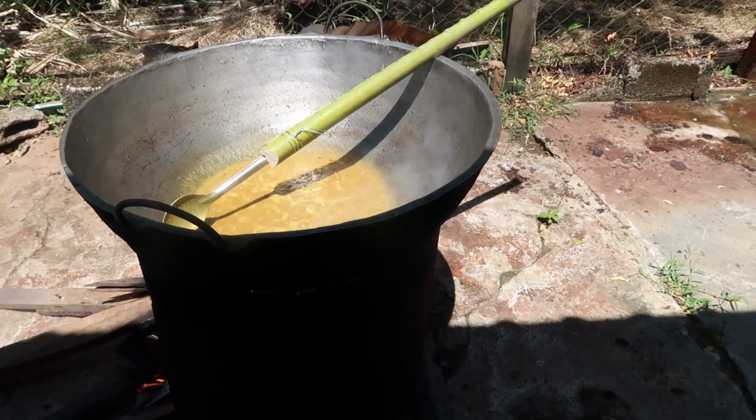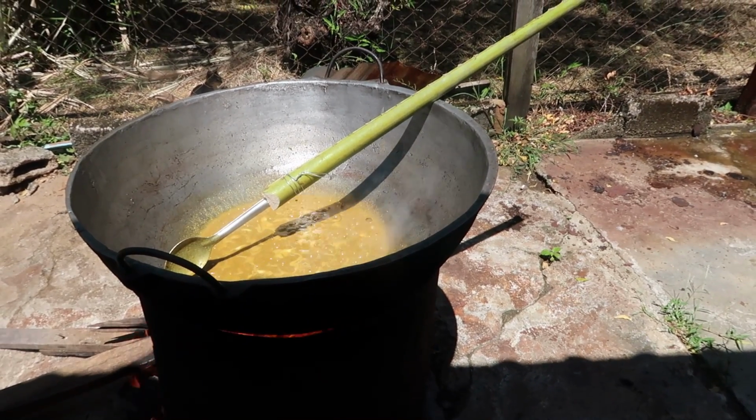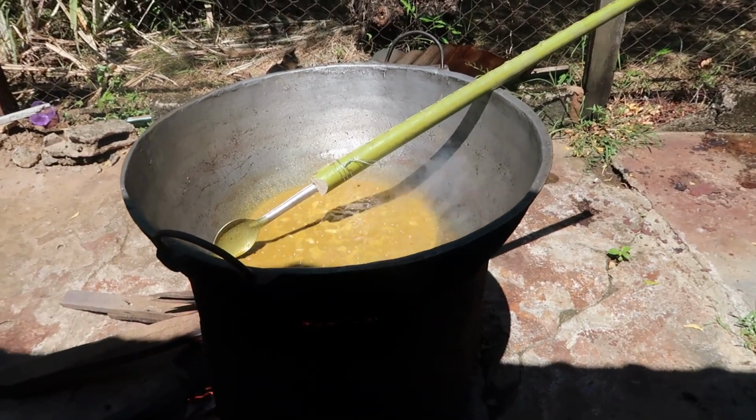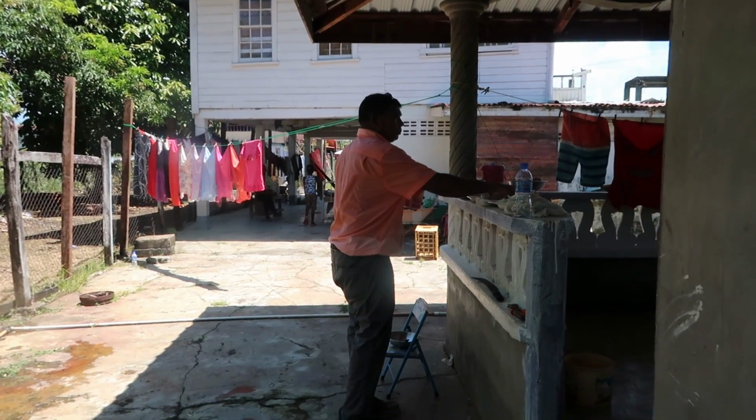Look at the garlic over there. Now we're going to add some garlic, some ground garlic. Nice garlic and pepper. Here Mr. Farmer's coming with his garlic.